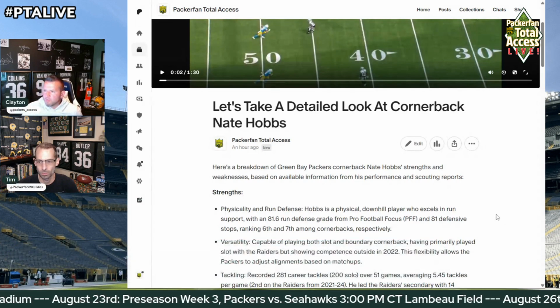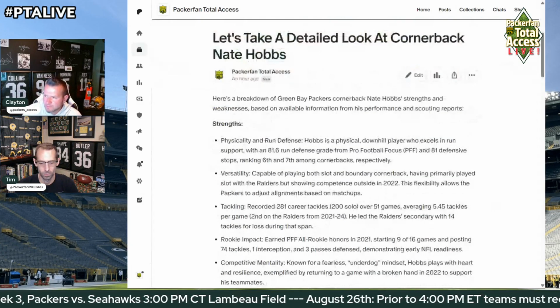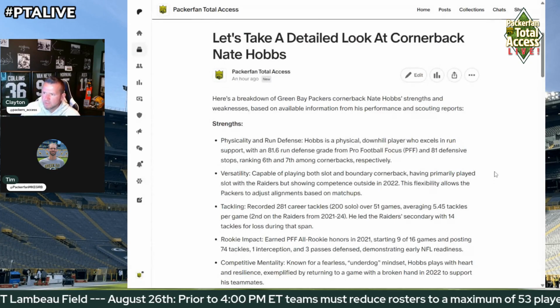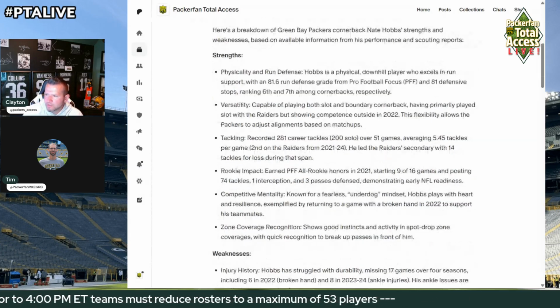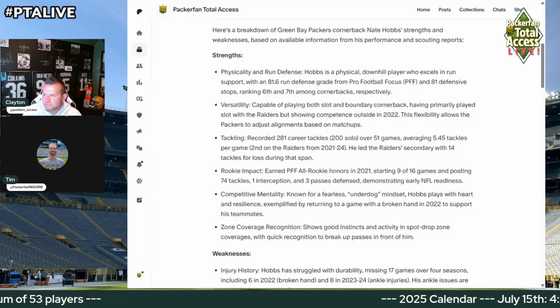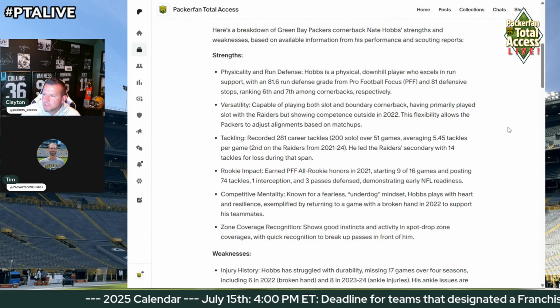But here we go, man. Here's a breakdown of Green Bay Packers cornerback Nate Hobbs' strengths and weaknesses based on available information from his performance and scouting reports. All right, so strengths: physicality and run defense. Hobbs is a physical downhill player who excels in run support with an 81.6 run defense grade from Pro Football Focus and 81 defensive stops, ranking 6th and 7th amongst cornerbacks, respectively. It's probably over the course of his career, I would imagine.